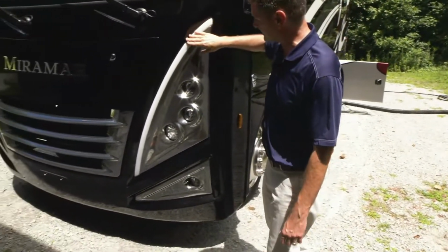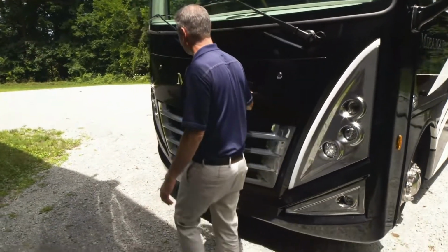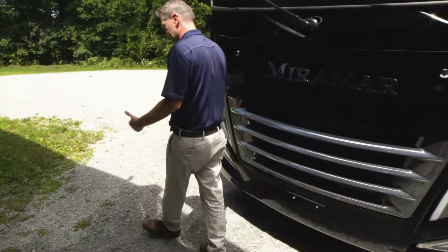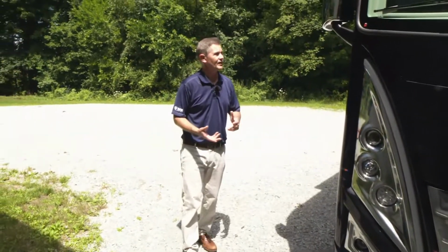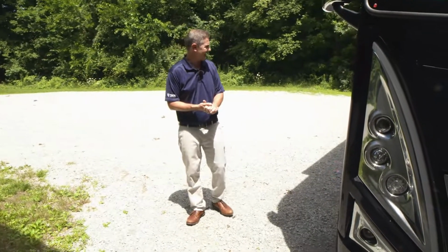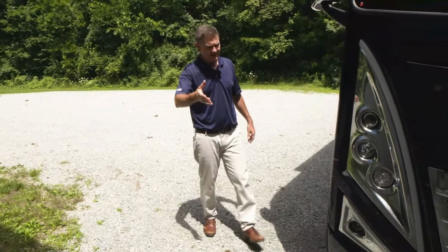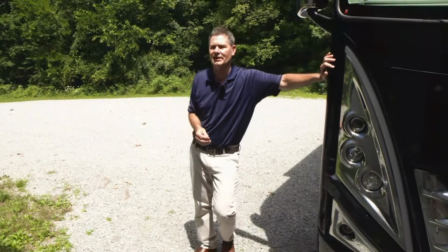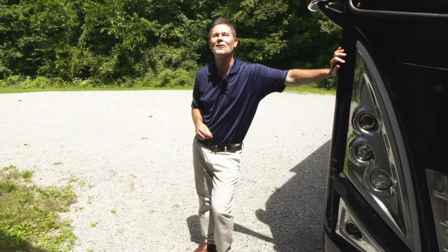Up front, love this front cap with the daytime running lights. We talked about the power plant under the hood, that 7.3 liter. The Miramar is just a great driving coach. So wherever you want to go in your Miramar, you most certainly can. This is the all-new 34.7. So is it the best Miramar floor plan? I'm no magic 8-ball, but all signs point to yes.